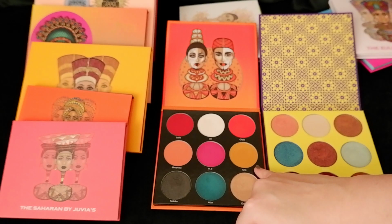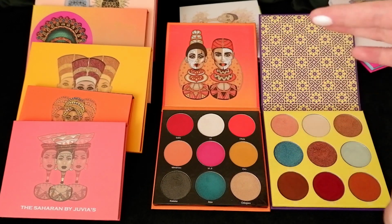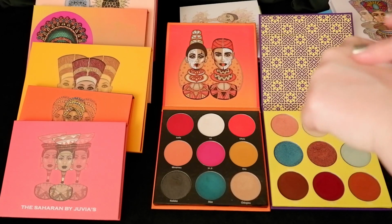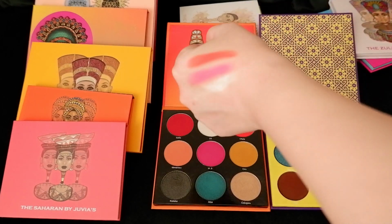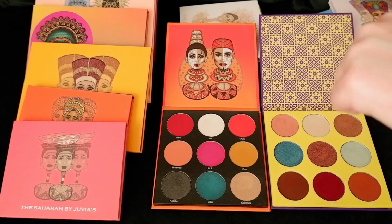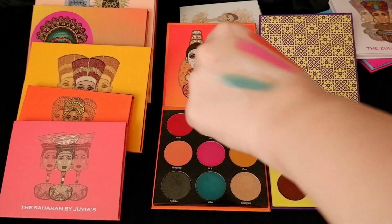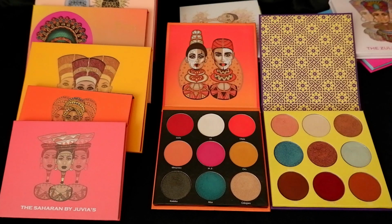But this works really well in the crease. You can brighten things up with some of this white. I mean, I'm not a big fan of white shimmers, but hello. And then that blue is just the perfect sort of tealy blue that works so well as a pop of something interesting on the lower lash line.